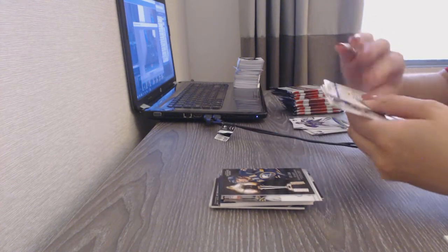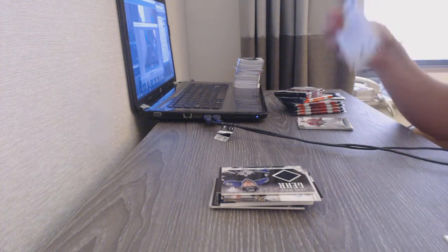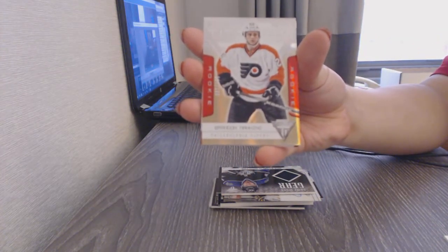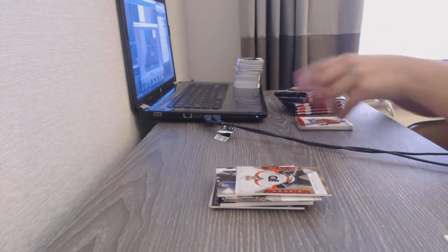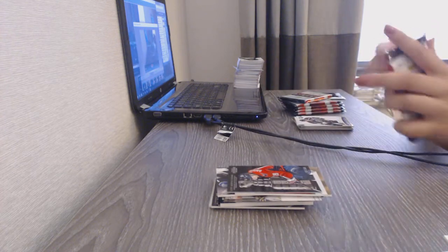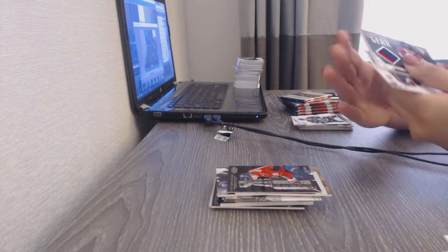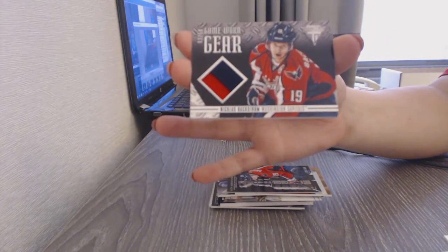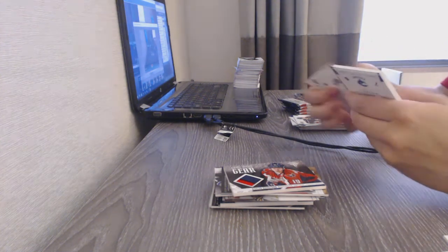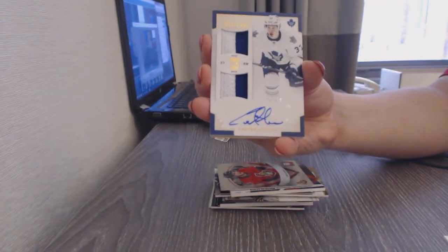Thomas Vanek, Heart Contenders for the Buffalo Sabres. That's a base card. Game Worn Gear jersey of Justin Williams for the Los Angeles Kings. For the Philadelphia Flyers, Brandon Manning. Nicklas Backstrom, Cup Contenders for the Washington Capitals. For the Washington Capitals, Game Worn Gear Prime jersey numbered to 50, Nicklas Backstrom. Jakob Silfverberg Elite Rookies for the Ottawa Senators, and a Rookie Treasures Dual Jersey Auto numbered to 50, Carter Ashton for the Toronto Maple Leafs.